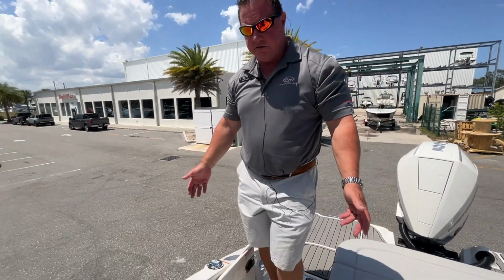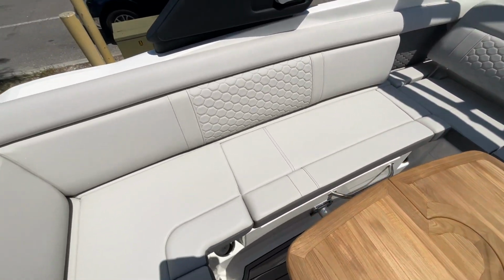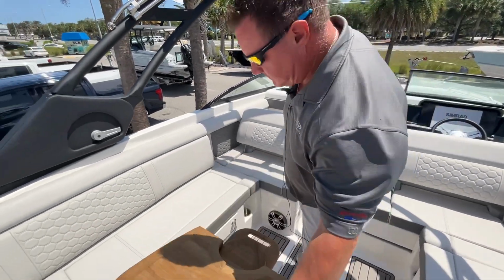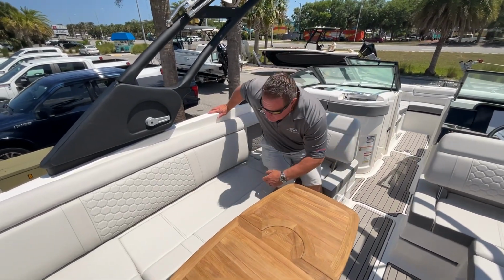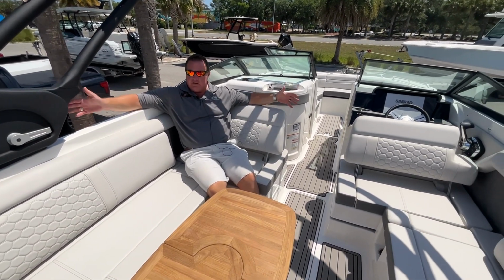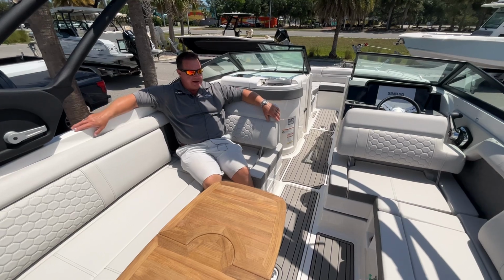Once we come into the cockpit area, you're going to see this expansive seating area, which is just absolutely enormous. This boat has an optional teak table, which is removable. It does fold over for easy access to the benches, but as you can see, this is an extremely roomy boat. The backrests at the helm move into a forward position so that we can be in the center of the boat, have a conversation, and everyone's facing each other. It's really a neat layout.